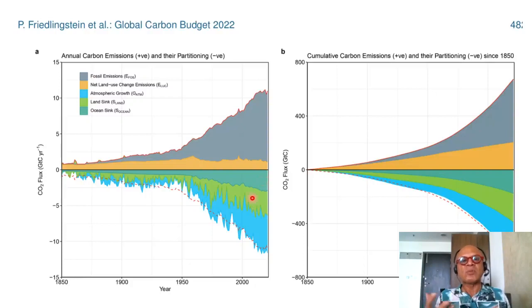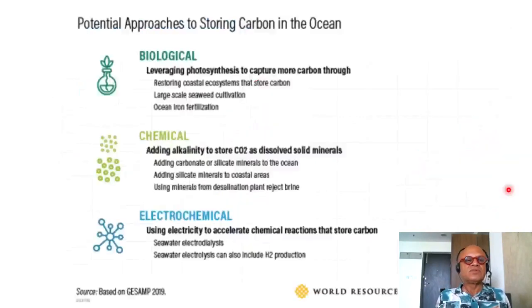And we have also talked about increased CO2 in the atmosphere leading to acidification in the ocean and so on, which are also issues that are very critical for ecosystems. And there are the cumulative emissions. Of course, you can again see that the ocean has taken out a substantial amount of CO2 over that period since the Industrial Revolution.